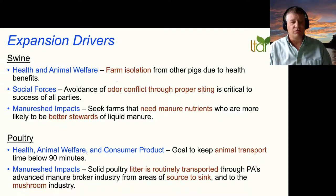There's also social forces, and that is avoiding odor conflict. We're moving to areas where animal agriculture is acceptable, where we have rural lands, where we do not have conflict with other odor sources, and where we are further away from people. And the next impact would be for the manure shed impact.